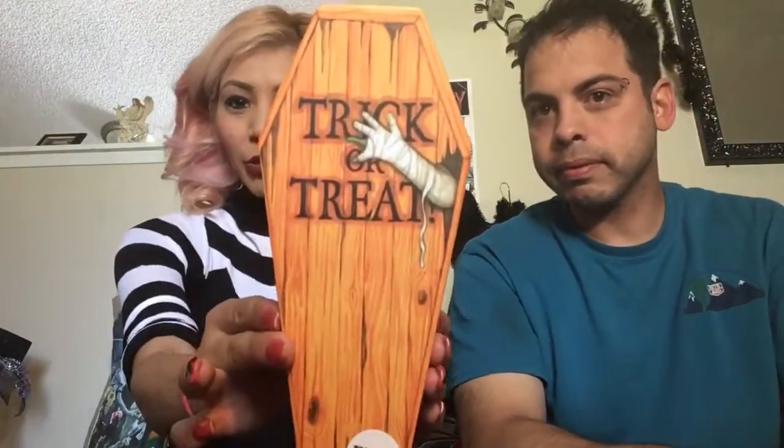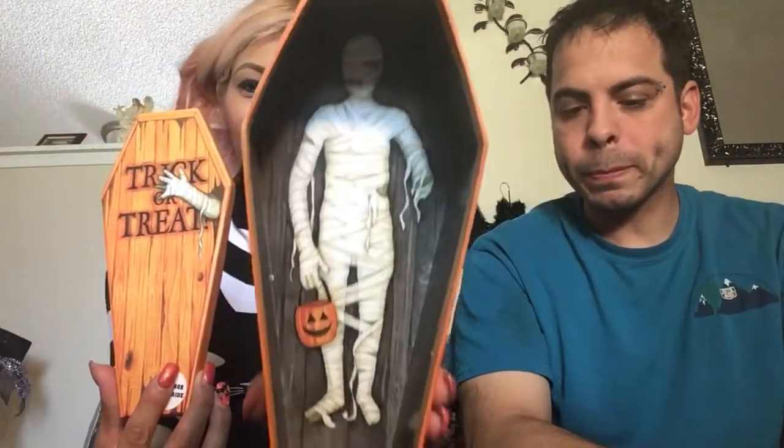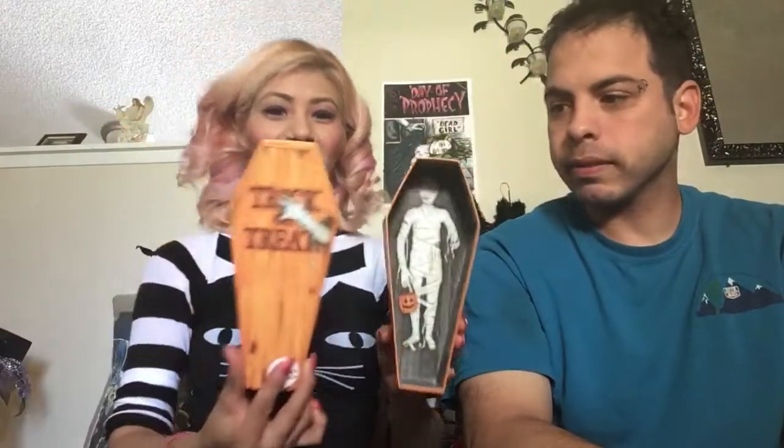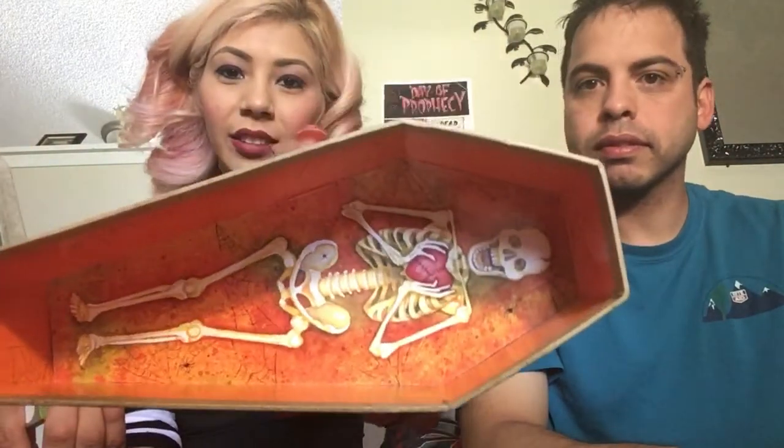Then they have these little trick-or-treat boxes. This one has a mummy. Really love these. I think these are so cool. Super cute. He makes fun of me because of that. Then there's this one, Happy Halloween. This one has a skeleton with a heart, as you can see.